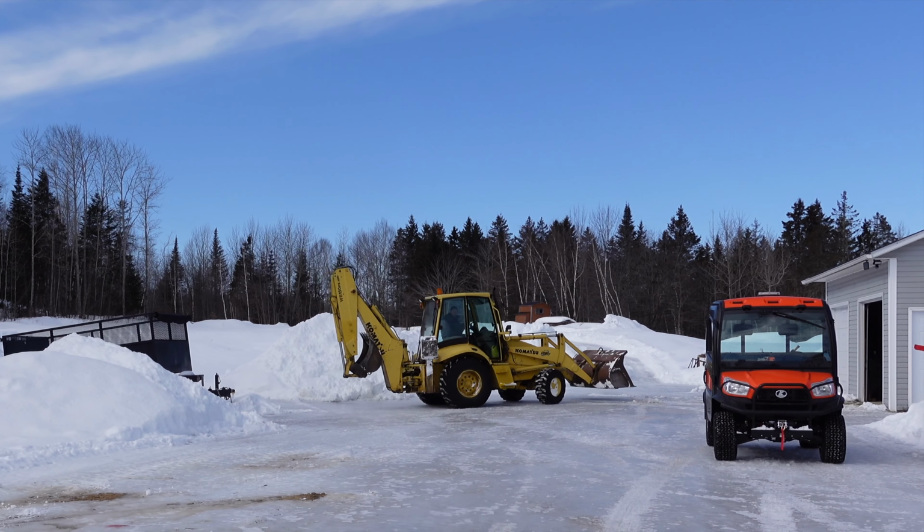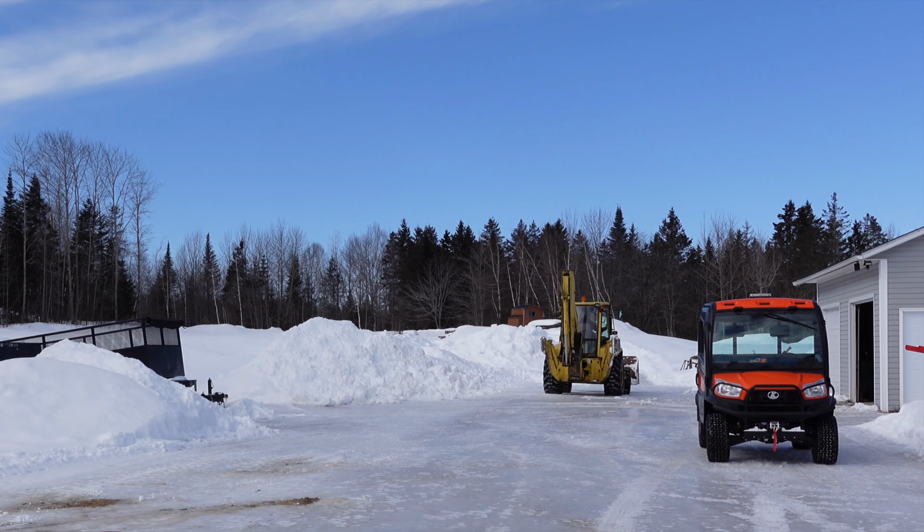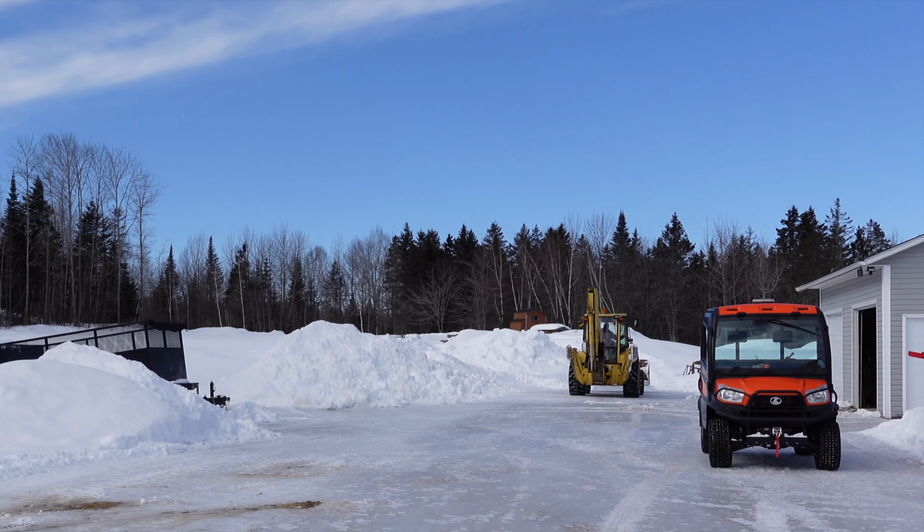Okay guys, it just took a minute for us to go back and knock that tree down, and now we're ready to take the Kubota and the Kranman to start picking up wood.